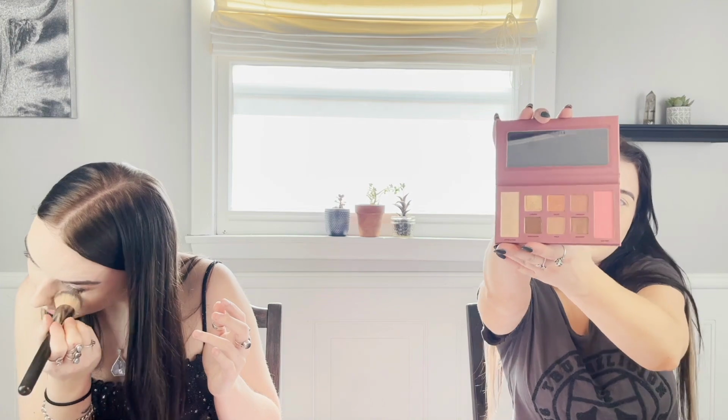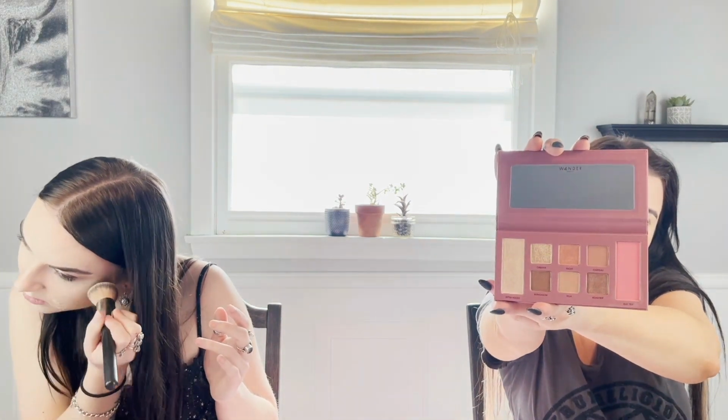Alright. This palette is so pretty. Wander Beauty, oops, don't drop it. It's called Getaway. Hopefully I didn't break it. It is so pretty. Ugh, I feel like I'm going to bring this on vacation. The thing is, I have 2 palettes here, and I was going to use the other one for eyes, but now I'm unsure because they're both so pretty. What a struggle. This one looks like it's going to be creamy as heck.